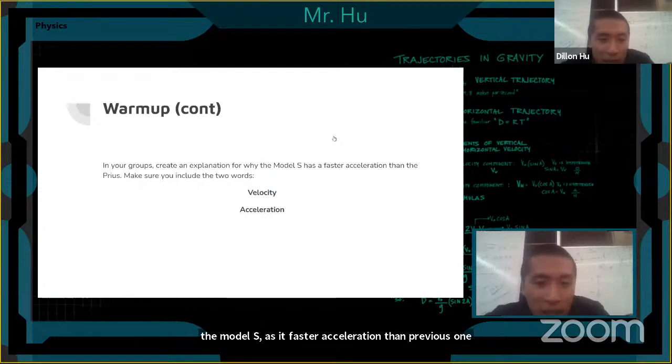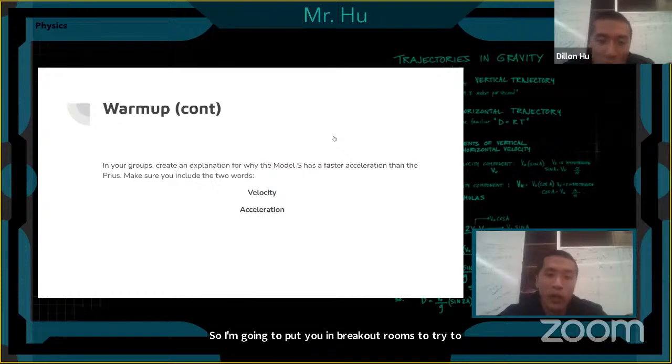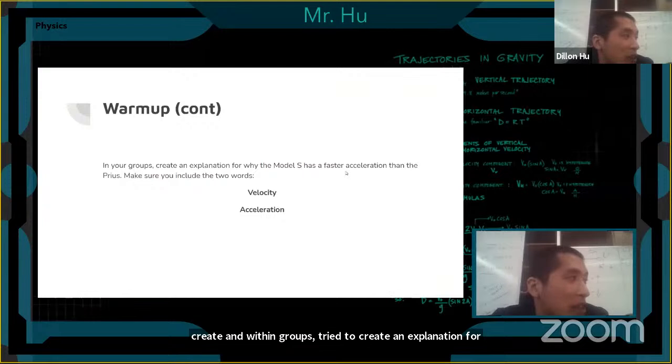When we come back, I expect every person to share what their group says. So be prepared to share. You will type out your answers. You won't say it, but I do expect you to have some sort of explanation written out and ready to go. So I'm going to put you in breakout rooms to create, within your groups, an explanation for why the Model S has a faster acceleration than the Prius.